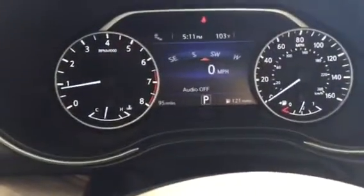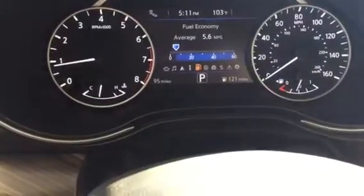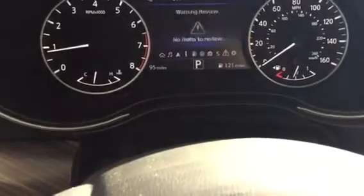Now these arrows right here actually help you change the view on the screen, and it has a lot of different options that you can view. So you can view all the different ones that you would prefer to watch.